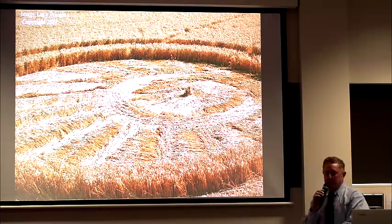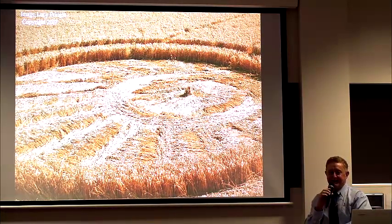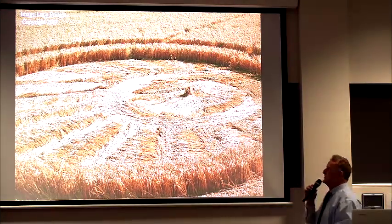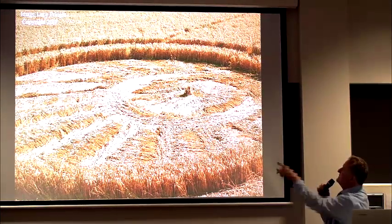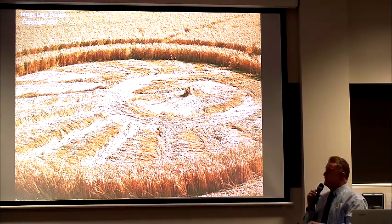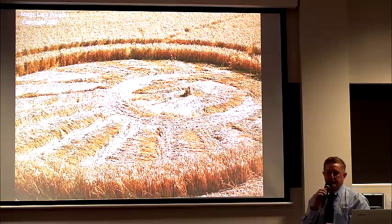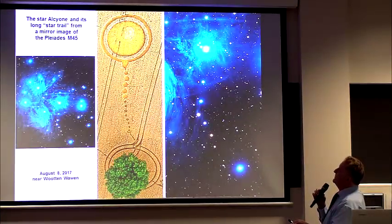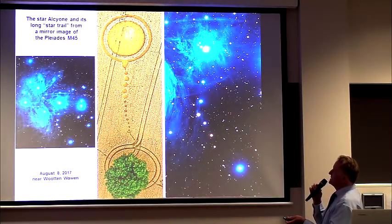Does anybody think this was made with rope and boards? When you walk through it, it's even more amazing. I've got all the ground photos. I just didn't want to show them. I think there are 17 rays for the year 2017. It's very similar to the Quetzalcoatl headdress we saw earlier. And there are several interpretations possible.